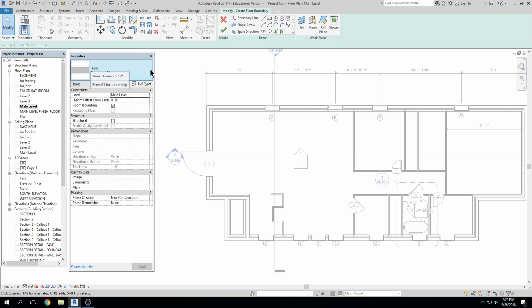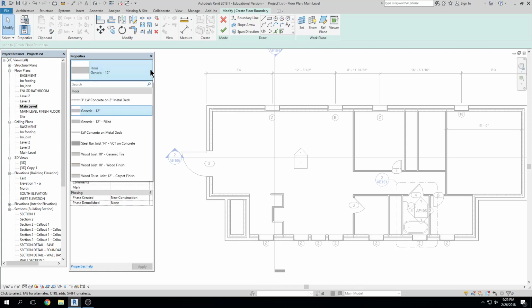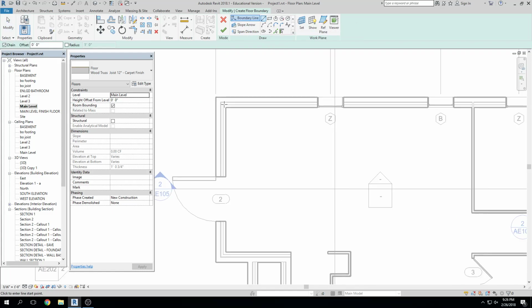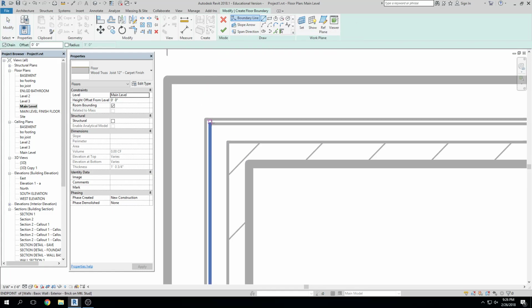You're going to notice that we have floor types right here that we can pick from. I'm just going to choose one that's predefined here: wood truss, 12-inch joist, carpet finish. Very nice. And I'm going to draw the boundary of my floor. So click, I'm going to come in here and trace. That's the face of my plywood.